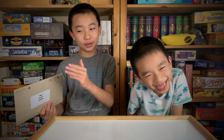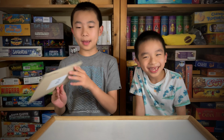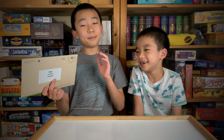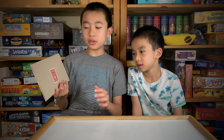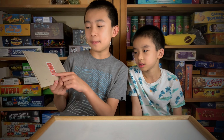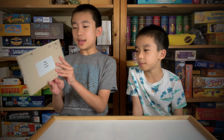So unenvelope. We're gonna unenvelope an escape room type of game, and it's called the Curious Correspondence Club. This is a monthly subscription, and I think every month you get a new chapter of the game, because since this is the first month, it says chapter one. This chapter is called The Custodian's Key. And it says open with care.